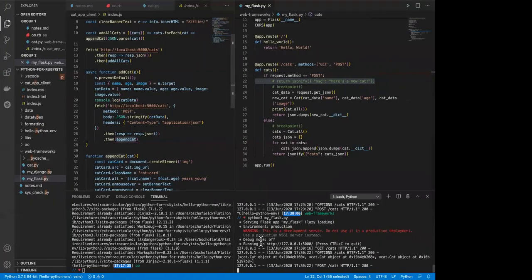And then let's check what happened on our back end. So I do have on line 26 here, whenever I add a new cat, I'm printing cat.all. I just want to make sure that he made it in there. It looks like he did, because I had 2 cats before, and there's definitely 3 cats in this array. So this is really good news. So yeah, and this is it.